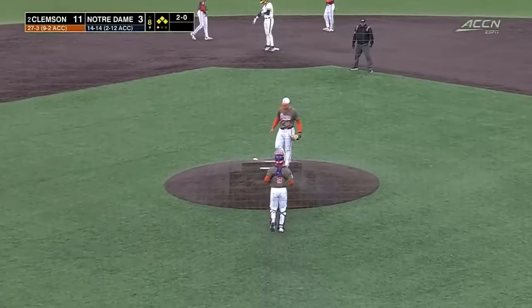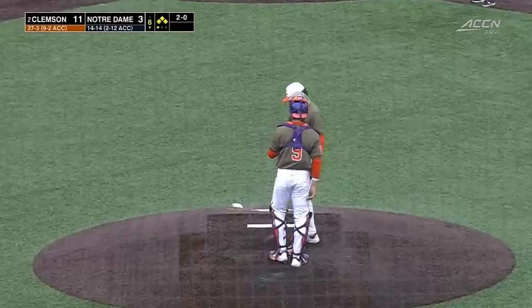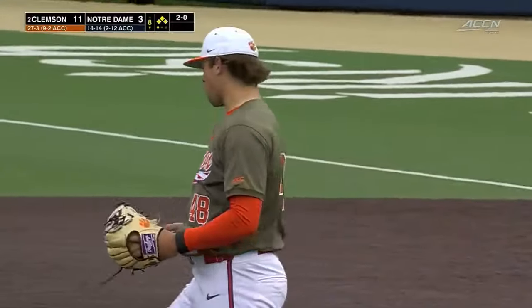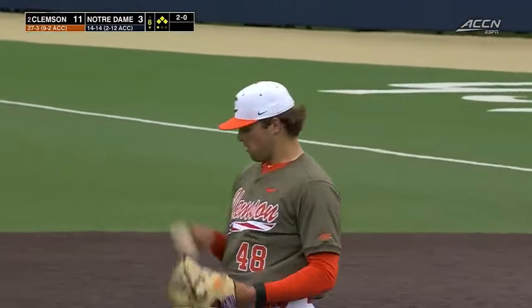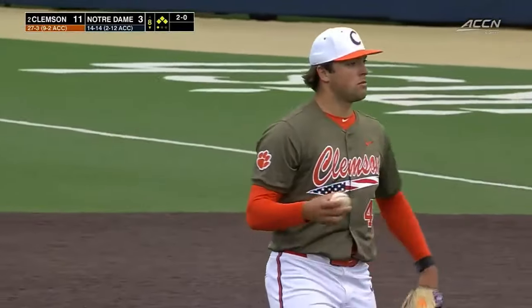Gerald will make the saunter out to the mound, talk with his pitcher. And Hughes.